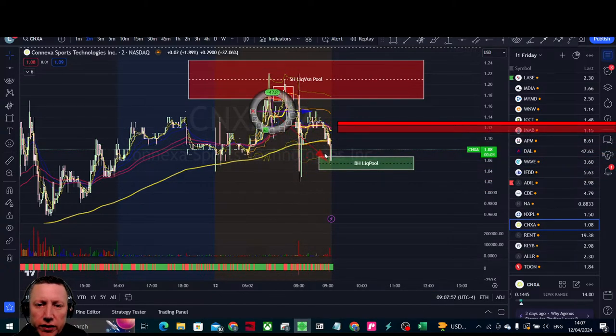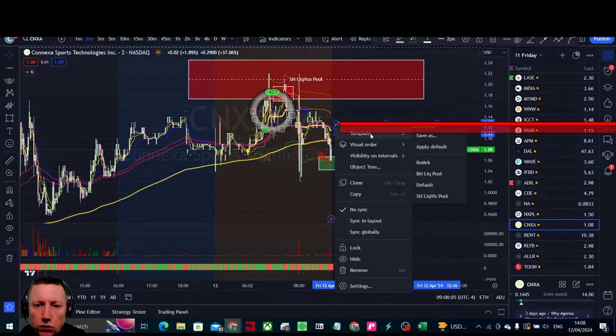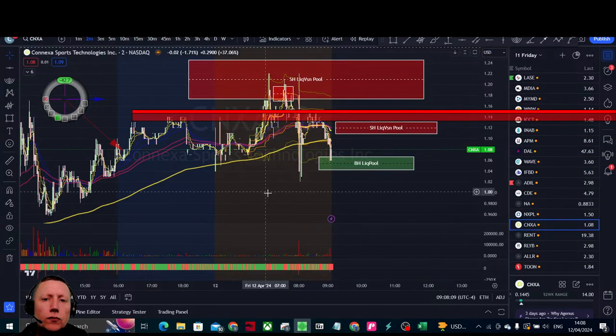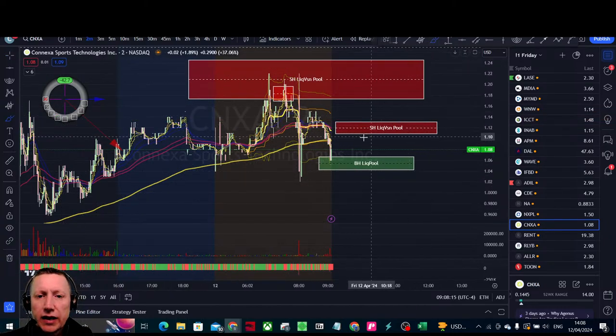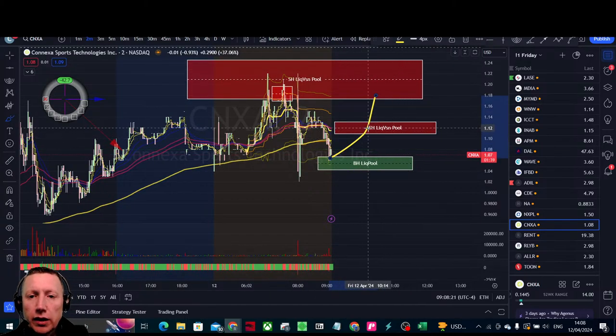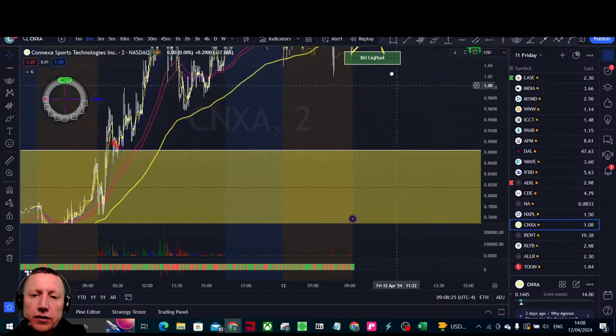And your most recent micro sell side is going to be up there at kind of 112-ish. There's your sell side. So that's CNXA. What we're going to do on CNXA is really look to see if we can't get a pop up here or up here. Either one works for me. The higher the price, the better, because it's a dollar stock if you like playing it.